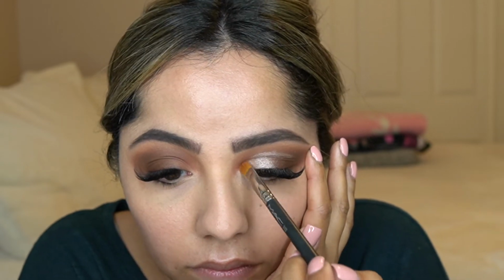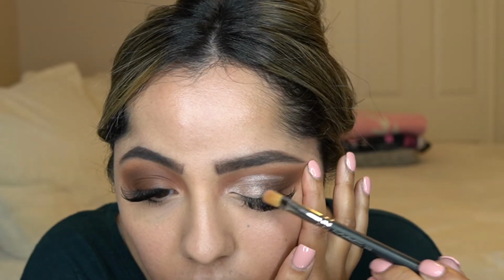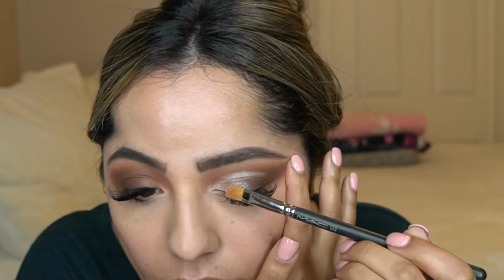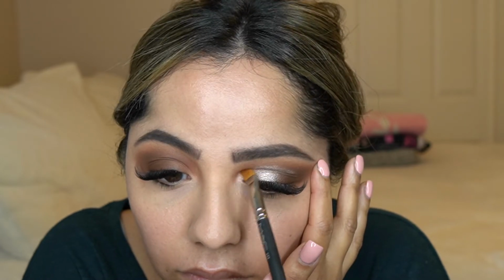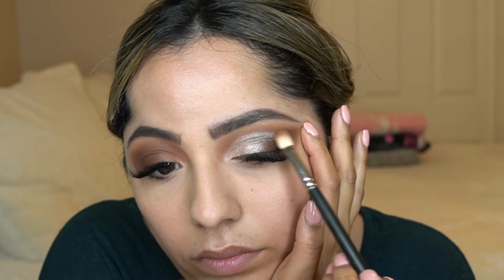So that's what you see me doing, just going back and making sure I'm getting the desired pigment that I want. And with any eyeshadow look, you just have to be patient. It takes work and it takes trial and error and going back and forth with different shades and brushes to get your desired look.